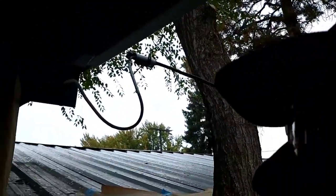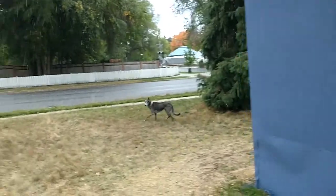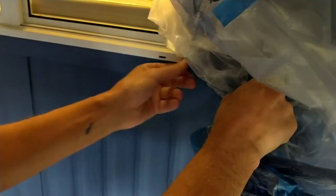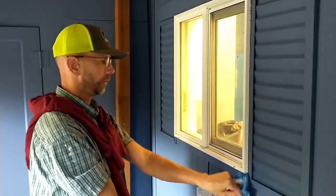Right on schedule, the rain arrives. Or, I don't know if it really has a schedule. That's an issue. Looked at gutter this morning at the hardware store. Emmy, where are you going? Wow, this looks nice, man. This adds to everything, you know? Totally.